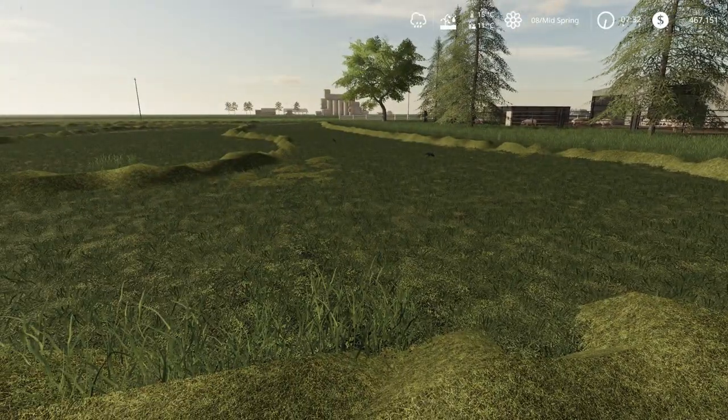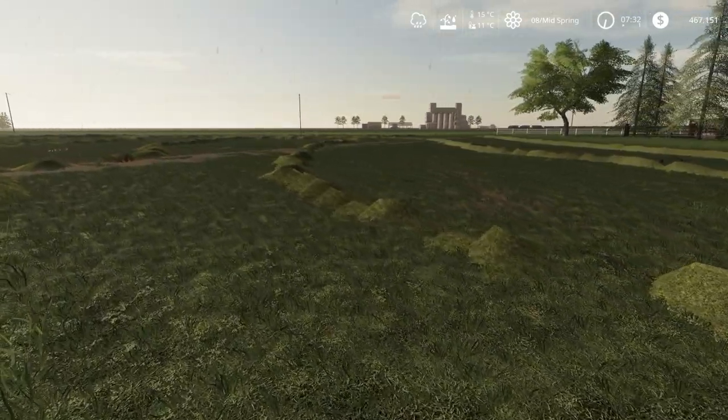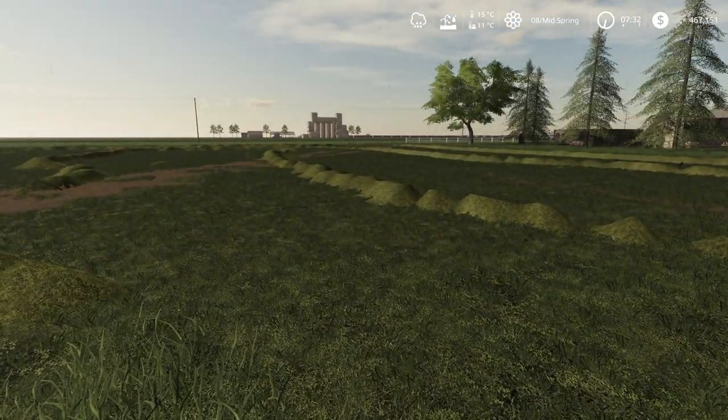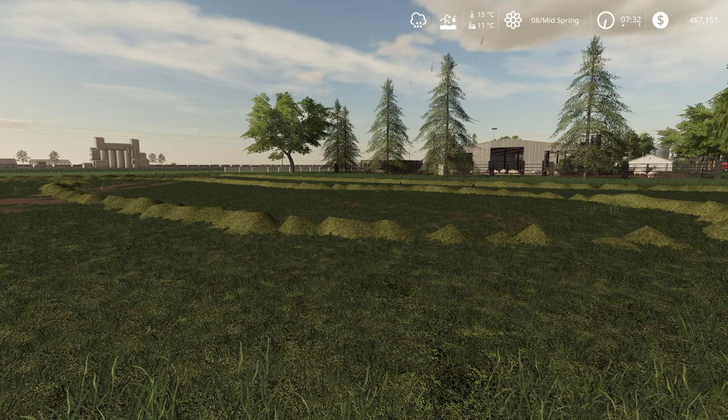So this is just going to get soaked. It's probably going to deteriorate, and we're going to lose most of it anyways. For the 6 or 10 bales that I might get out of this, I might just say screw it and leave it alone and not even worry about it.